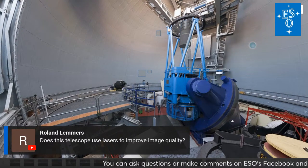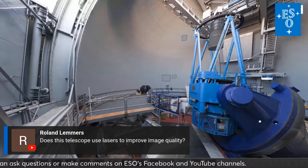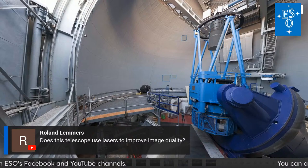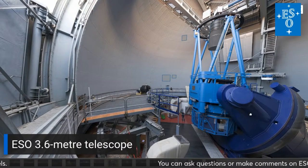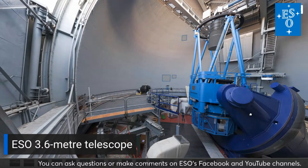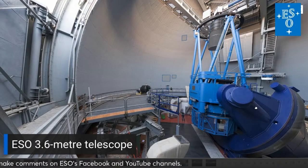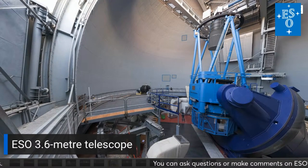So when we point this dark blue part, it is always pointing to the south celestial pole. The south celestial pole is the projection in the sky of the south pole. So every star, every object in the sky will be rotating around this imaginary point. That made it easier in the old time when we didn't have a lot of technology to make all of the observations.